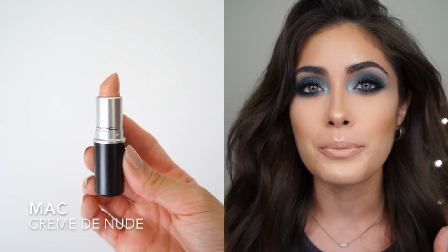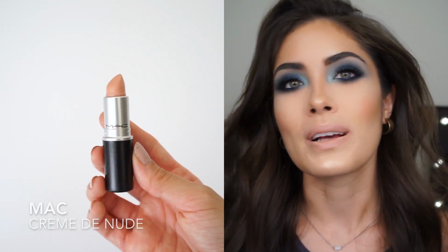I went ahead and applied some mascara to my lower lashes, and I also popped on a super nude lip. This is Creme D'Nude by MAC. I like to keep the rest of the look really simple and neutral so that it doesn't clash with the eyes because you really want the eyes to be the statement piece, especially when doing a pop of color. If the blush or the lip had a strong pink or orange undertone, it wouldn't necessarily go well with the eyes and then it wouldn't be the focus. Keeping everything else really neutral and nude makes it a super wearable look.